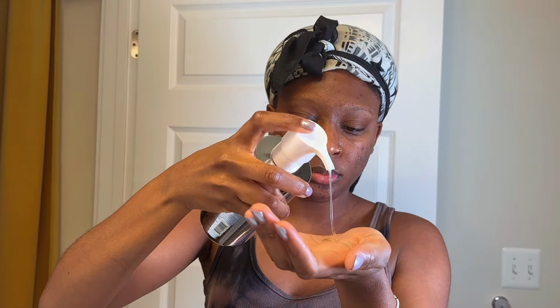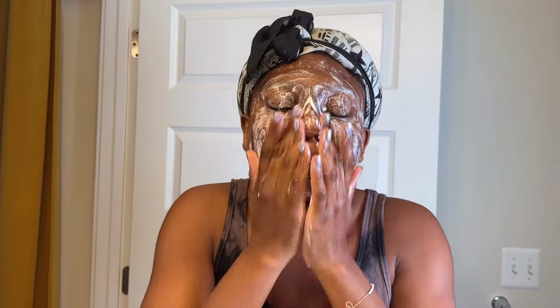In the morning, I really wasn't using a face wash because I had just washed the night before, so it didn't really make sense for me to cleanse again. But I have started using a really hydrating cleanser. It is the Prequel, they call it a cleanser. And I am absolutely in love with this cleanser. It doesn't do much for like getting makeup off or anything, but typically I don't have makeup on in the morning. And then toning is optional.